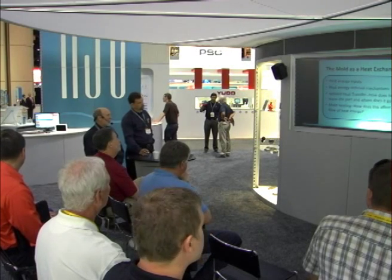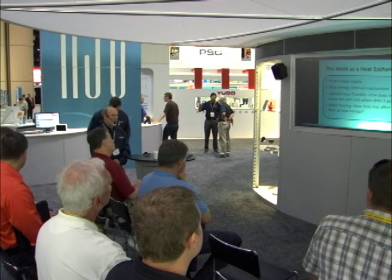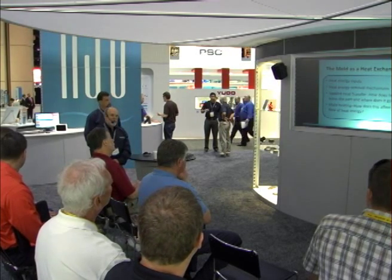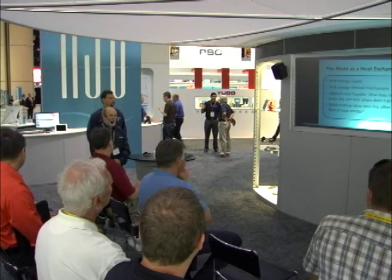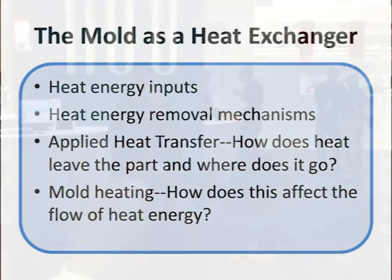Good. So what we think is another thing that's useful for people to think about is that the mold is actually a heat exchanger. And I'd have to say it's not a very good heat exchanger, but it is a heat exchanger. The heat goes into the mold in the form of the resin, and it's got to be extracted somehow so the part will solidify and you can take it out of the mold.